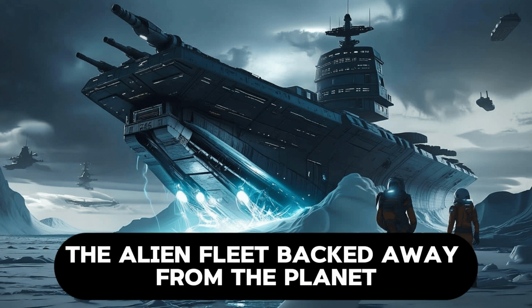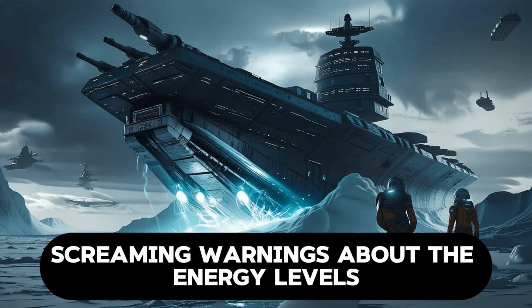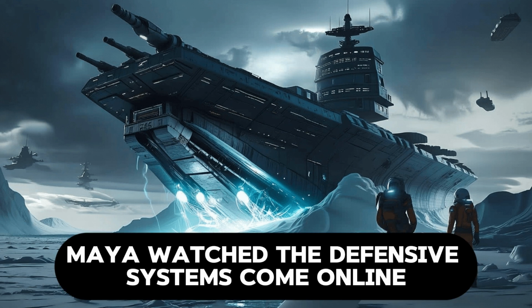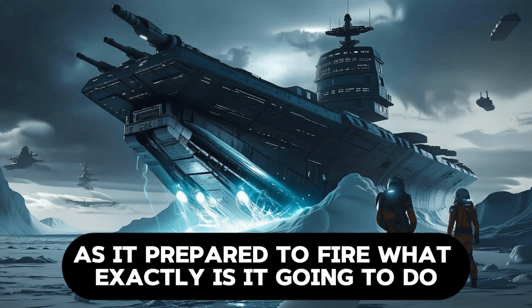The alien fleet backed away from the planet, their sensors screaming warnings about the energy levels they were detecting. In the underground chamber, Maya watched the defensive systems come online. The screens showed the tower's status as it prepared to fire.